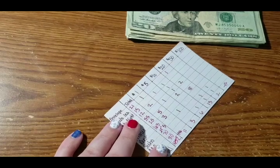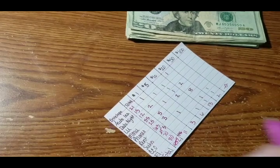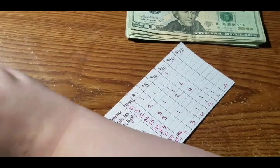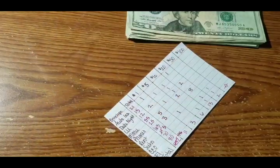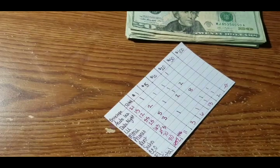So, with that being said, I am going to just take this piece of paper that I have right here. I'm going to cut it.